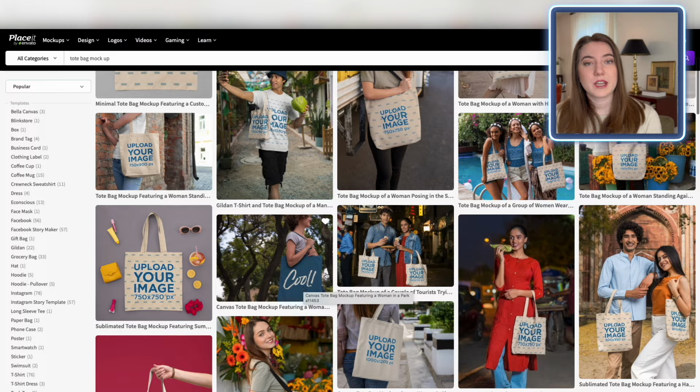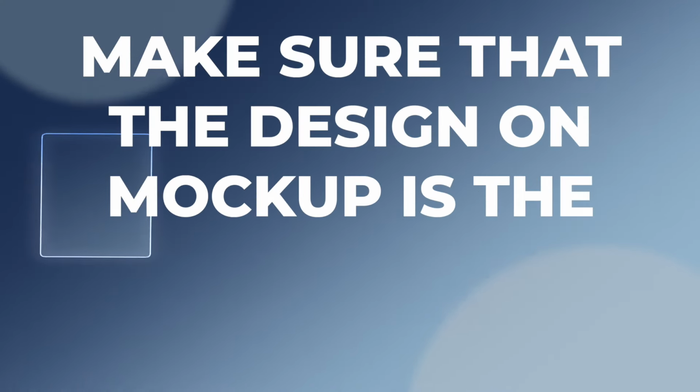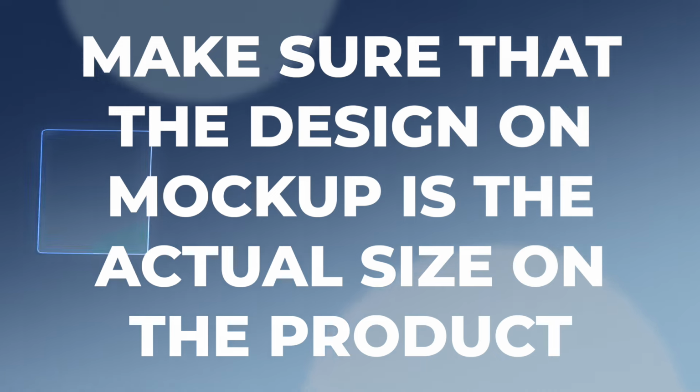in the first picture. Now, this next thing that I want you to think about when you are making mock-ups is going to be making sure that the design on your mock-up is going to be the same size as your actual design on the product that you uploaded. Now, I see this as a newbie mistake all the time. You created a really good design, you uploaded it to Printify, taking up like the full canvas on the shirt, as much space as you can.